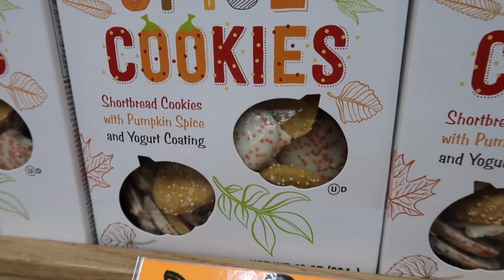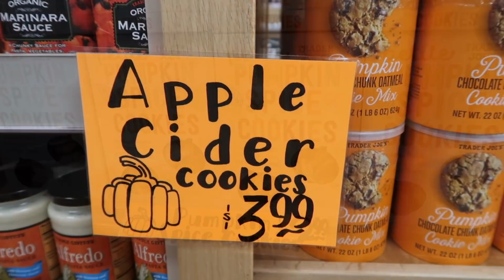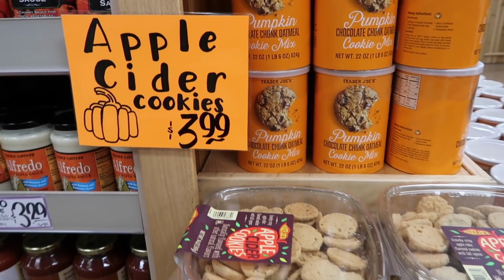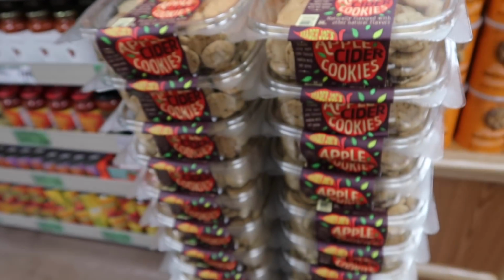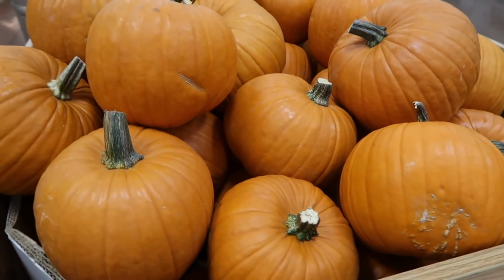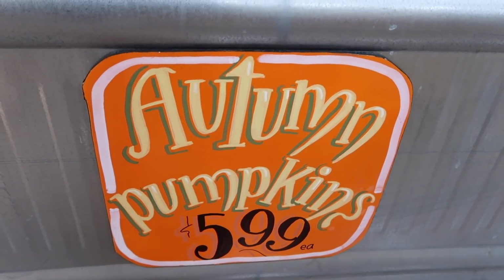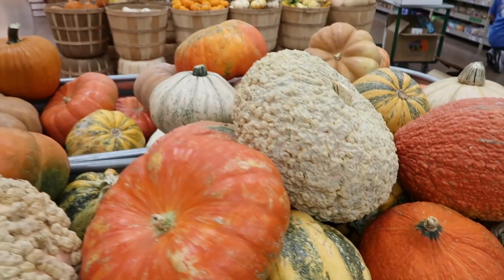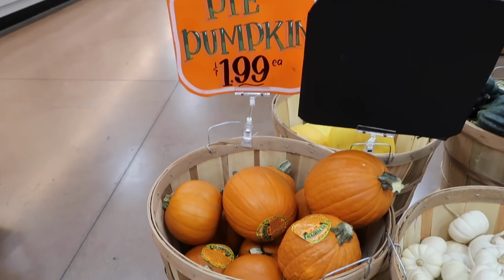They're just delicious. Great little snack to have. And they're cute. Then, of course, I stumbled upon apple cider cookies. Very intrigued by these. Very. And what would Trader Joe's be if we didn't find pumpkins aplenty? And actually for a way better price, I think, than you can find at most pumpkin patches. Maybe I'm wrong. I really like these autumn pumpkins.